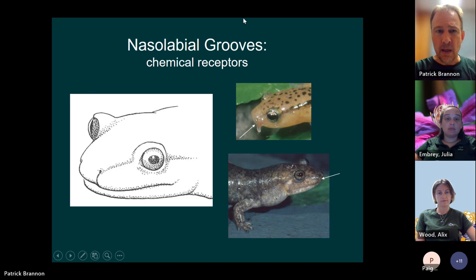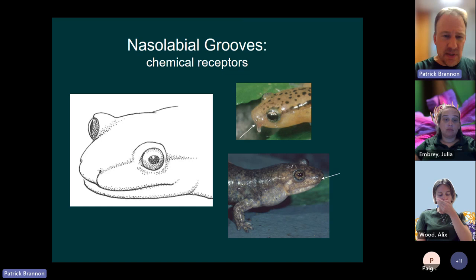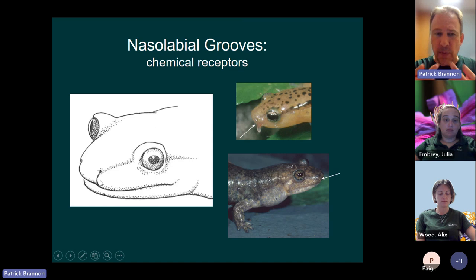This group communicates through sense of smell. So I mentioned those researchers down from Oregon that do research in the basement of the Nature Center. It's all chemical cues. So they defend their territories through chemical cues. They mate through chemical cues. So they have these little grooves called nasolabial grooves that funnel smells into their nostrils. And these cirri do the same thing. But that's how they can communicate with one another.